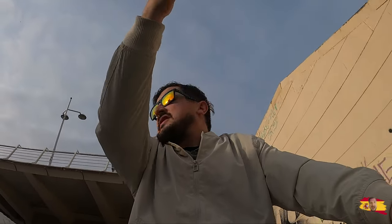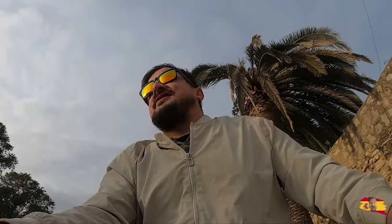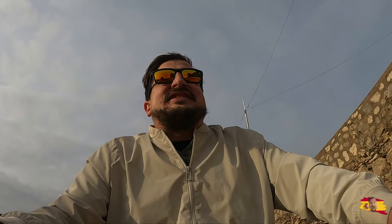Where are we going? This side or this side? On the left. Okay. Let's roll. Oh, another one of these paths. They're all bumpy, eh? All bumpy paths here in Valencia. Enzo, you having fun back there? He has his little helmet on and everything. He looks hilarious. Little Enzo. What a lovely ride, eh, guys?